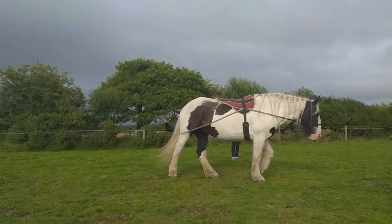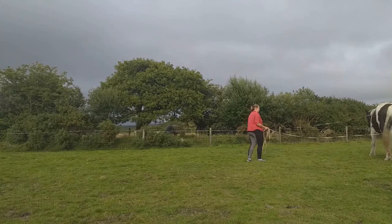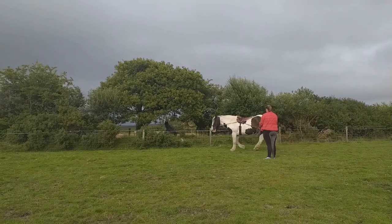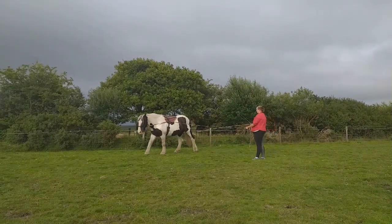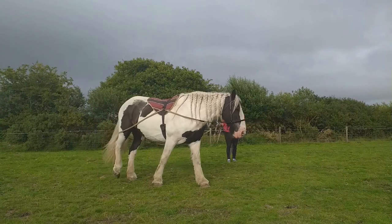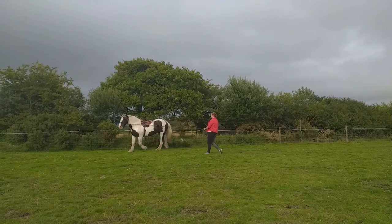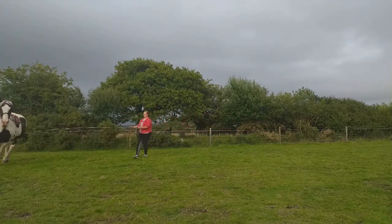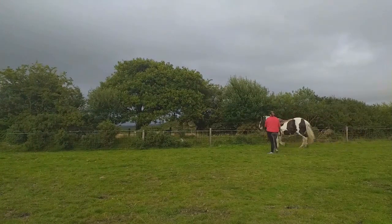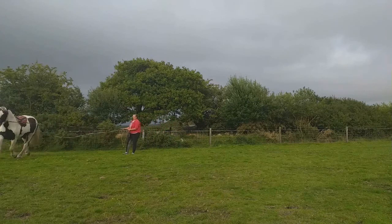And now we are on to lunging Mariner. I've got the bareback pad on there, using it like a surcingle. And we're on the rein that she finds the most difficult. And although this might look boring to some people, I can actually really see a change in her from the beginning to the end. So here you can see she's trotting, her head's actually up in the air, she's not very forward. I'm having to constantly remind her to keep going, and she's quite tense.